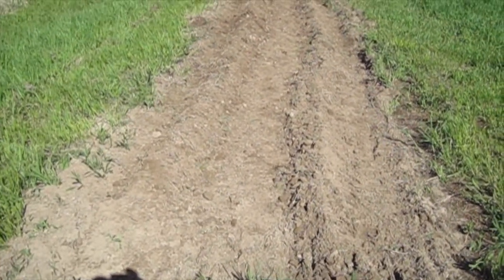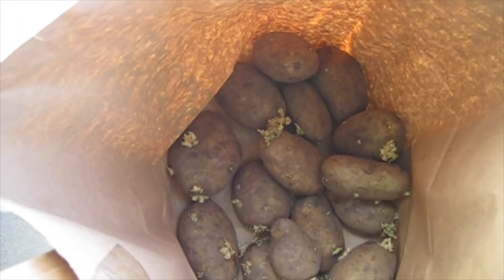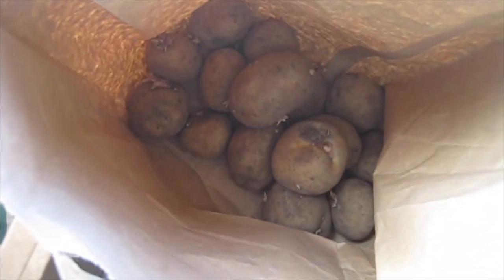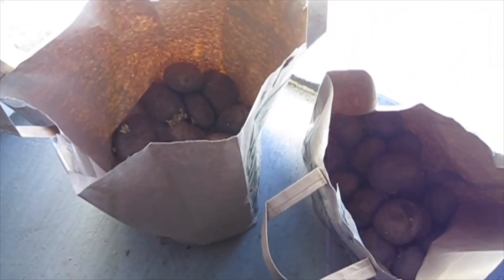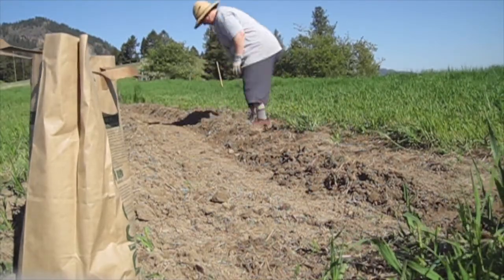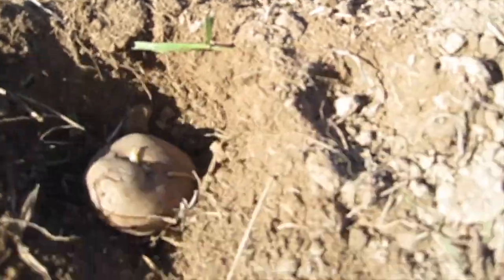Here are my two mostly straight rows. These are the seed potatoes we got from our local store. We got russet, we got Yukon Gold. I know they talk about cutting them up and then planting them, but I've heard other people talk about just planting them whole. So that's what I'm going to do. We'll see how it works out. It's a highly advanced planting technique here.